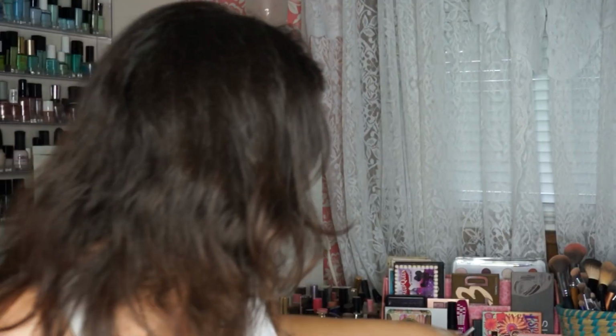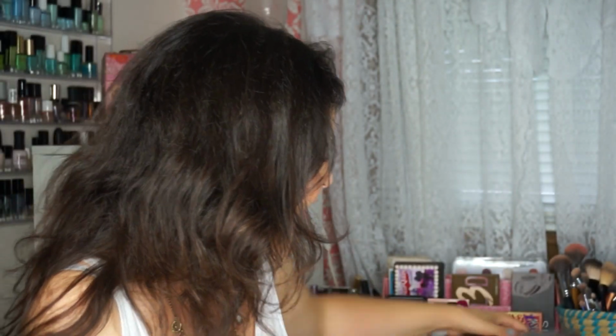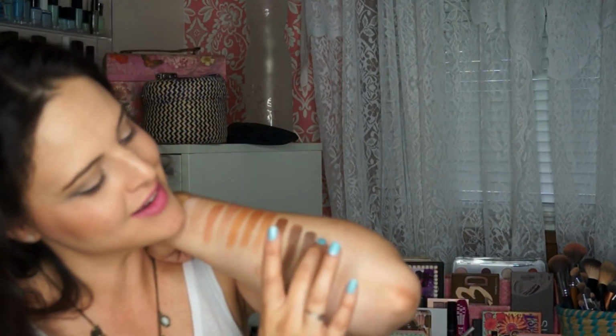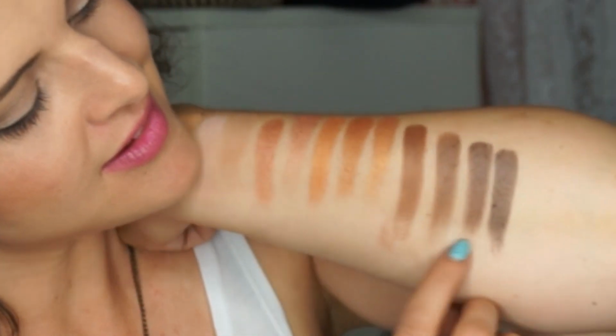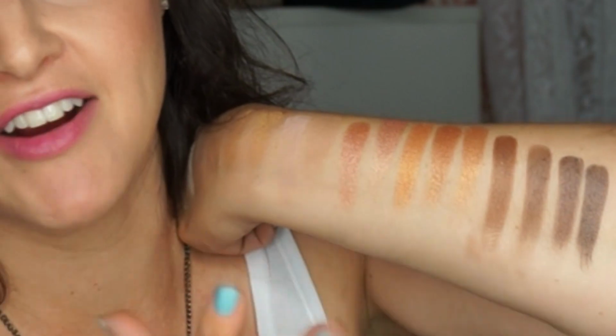Nude 9. This one is a dupe for Urban Decay's Busted, which is a very famous shade. I wish there was a YDK dupe. I was looking for it. I couldn't find it. I was sad. But here's Busted. And Busted is just a tad bit deeper, but very similar.